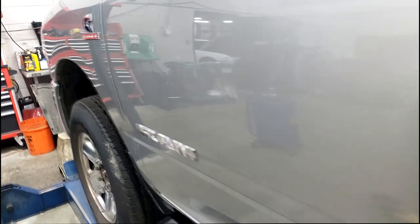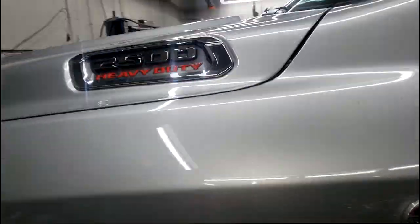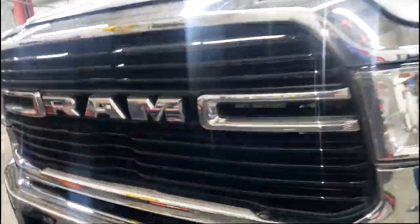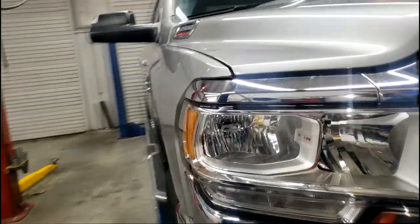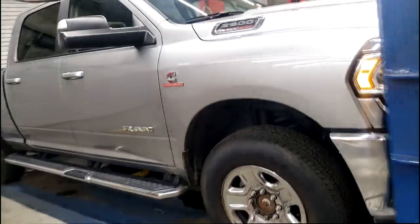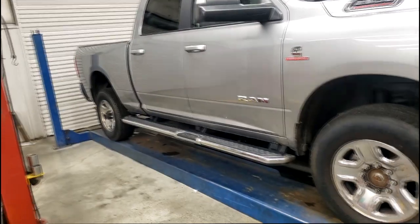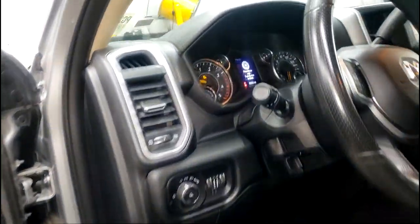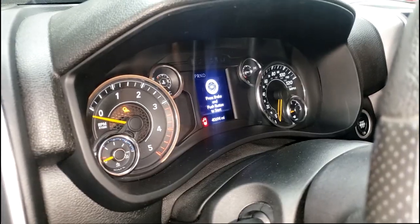Ram, a turbo diesel coming, 2500, the big boy. Now I just know good and well that nobody just traded this in. Surely, this looks fairly new. I don't know why this is in the used car department. I couldn't tell you guys. I don't see no writing on the windshield, so I don't think it was traded in. But let's see how many miles on it. Is that 40? Yeah, 40,000 miles.